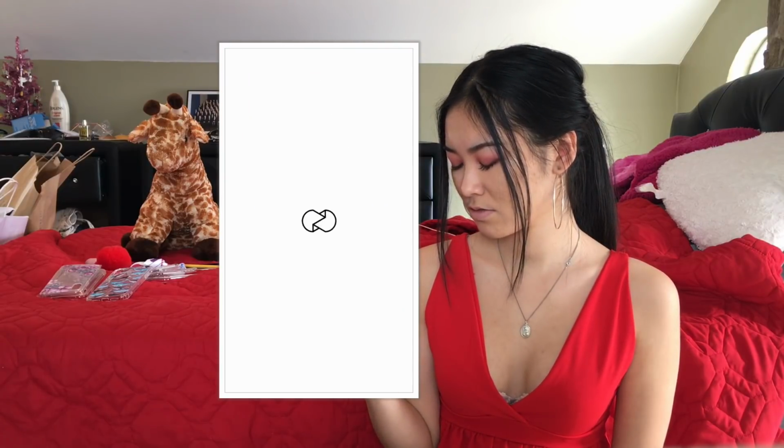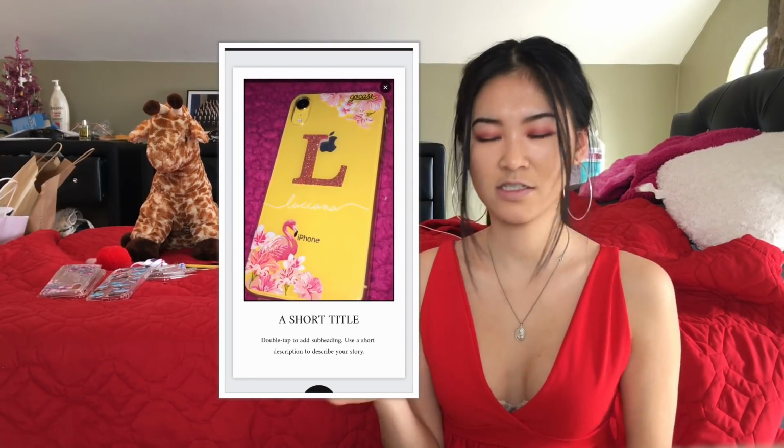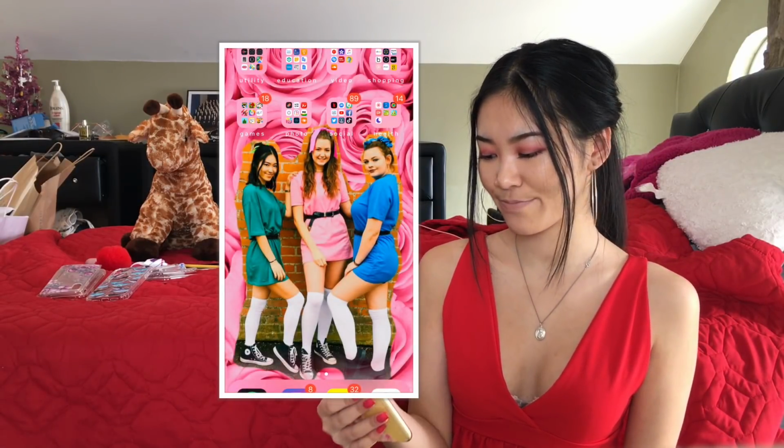Then Unfold, I forgot what this is. Oh, this is for Instagram stories. Basically that just makes cool Instagram stories. I haven't played around too much with that one yet.